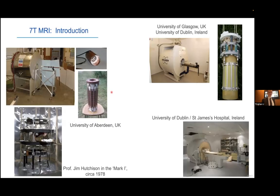To start very briefly, this is my introduction to 7 Tesla. When I did my PhD in Aberdeen, this was a 30 centimeter horizontal bore 7T magnet, a really old one when I got there. This was in the group of Jim Hutchison, who built the first Mark 1 scanner.